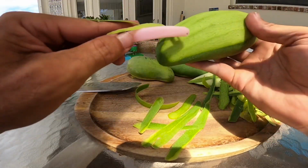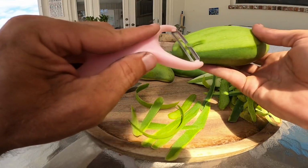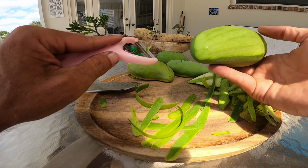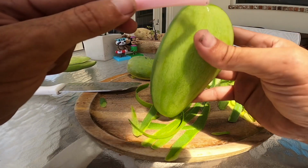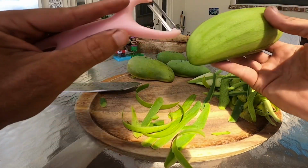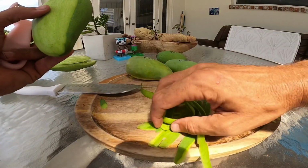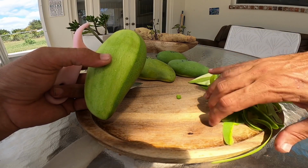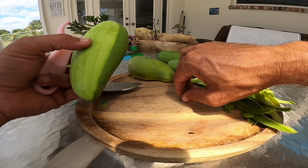And there's other green mangoes that I am missing from my collection. I think it's Pram Kai Mao. There's Kiao Yai. I'm sure there's other ones that I'm not aware of, and that's just in the Southeast Asian genre of green mangoes.